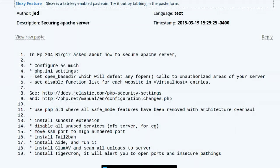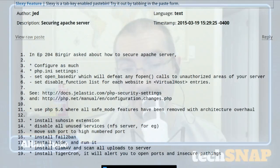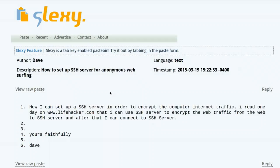Yeah, he also says, why not move SSH to a higher number port, install fail2ban, install AIDE and run it, ClamAV and scan all the uploads that hit your server, and install Tiger. It will alert you to open ports and insecure pathings. And he also mentions disable any unused services, right? Anything on your server that you don't need, don't be running it, because if you don't use it, you won't remember to update it, and it can be a vector. Get the smallest attack surface you can. Get rid of everything you don't need. Thank you, Jed. Good update, good input.